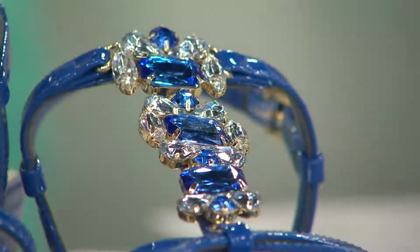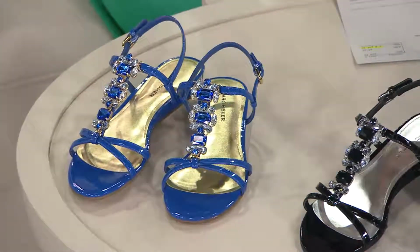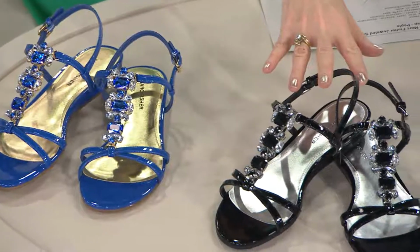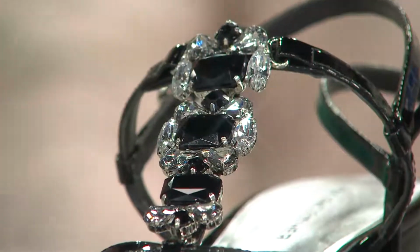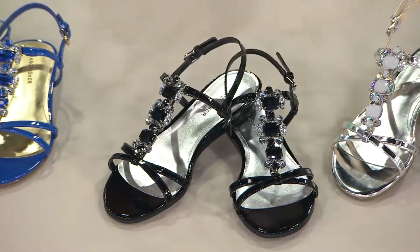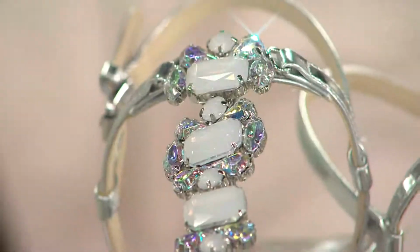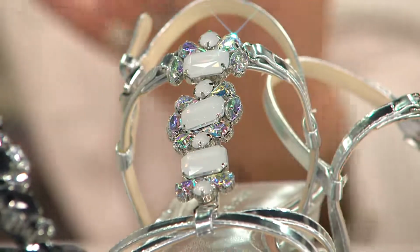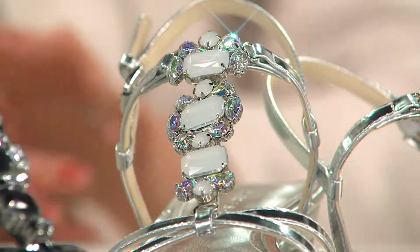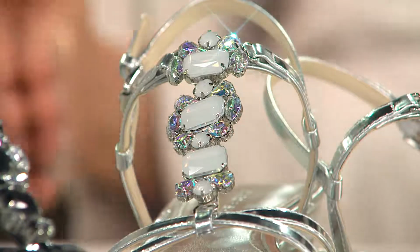So there's the navy, but it's really like a bright navy, almost like a cobalt. Next to that is black. I mean, we were just talking about that second act of the wedding when you're on the dance floor and you've kicked off your heels. Here you go. Thirdly, we have it for you in silver, and that is spectacular. Look at the way the light is hitting those beautiful stones, and they're all tonal. So whatever color you choose, the stones are going to correspond so magnificently.